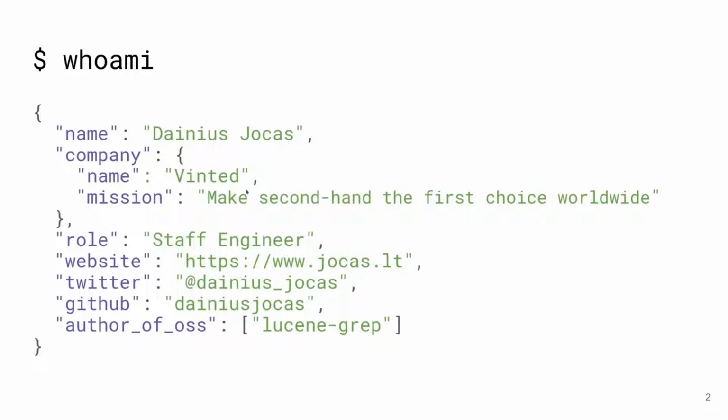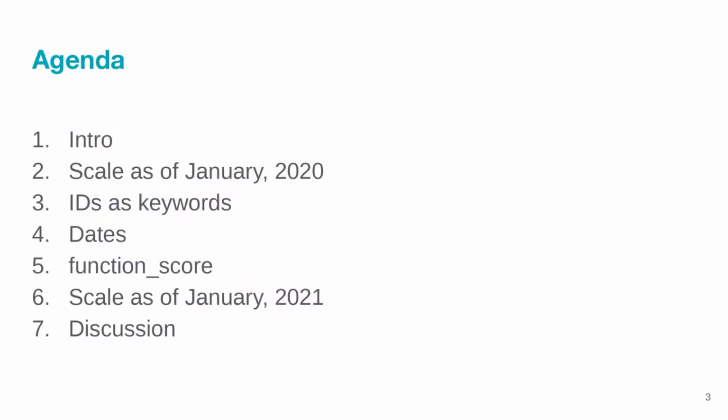So first things first. Who am I? My name is Dainius Jocas. I work at a company called Vinted, whose mission is to make the second hand the first choice worldwide. I'm a staff engineer there, and I do have some web presence. I have my personal website, I have Twitter, and I'm also the author of an open source search tool, Lucene Grep. Check my GitHub for that.